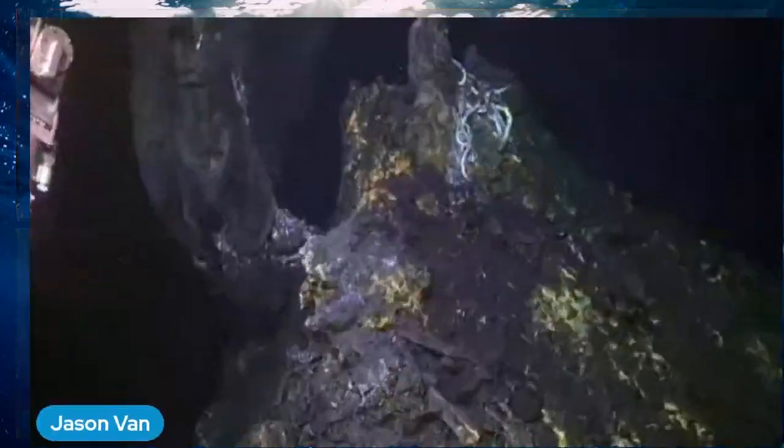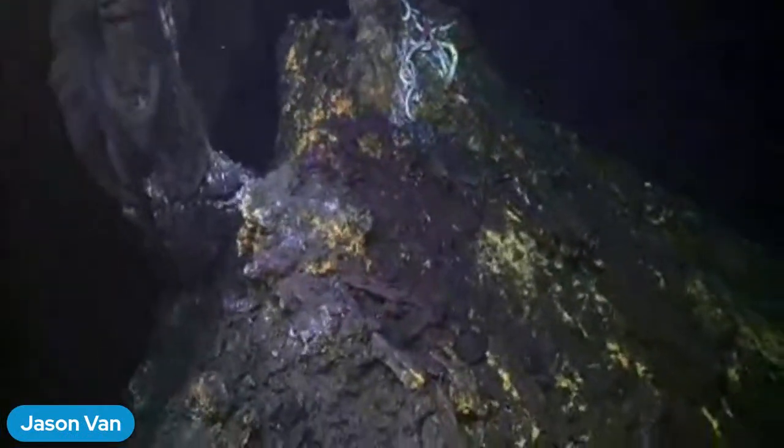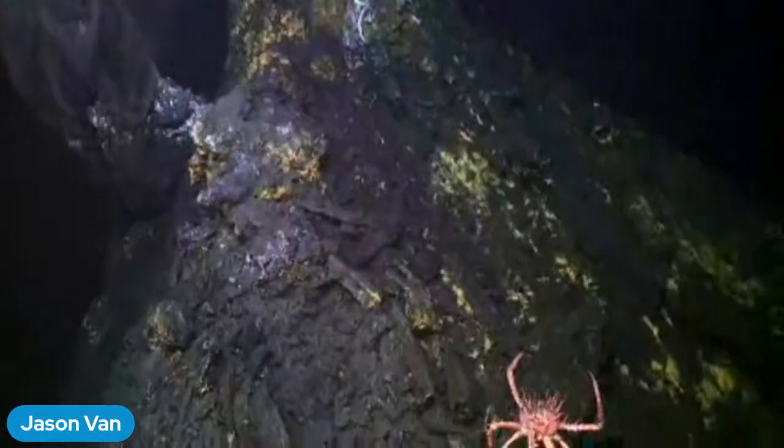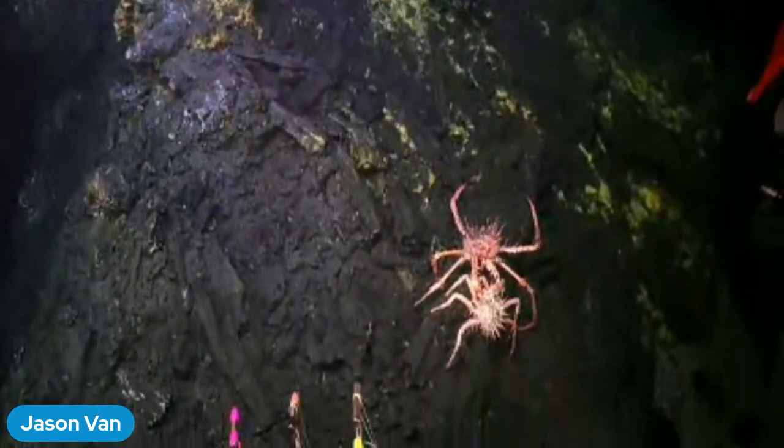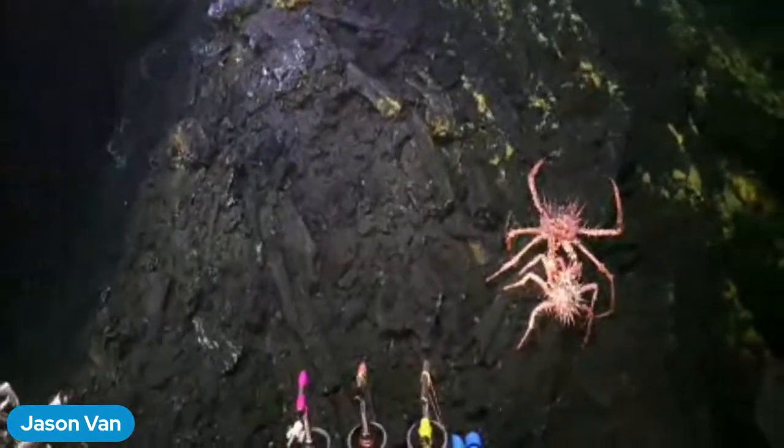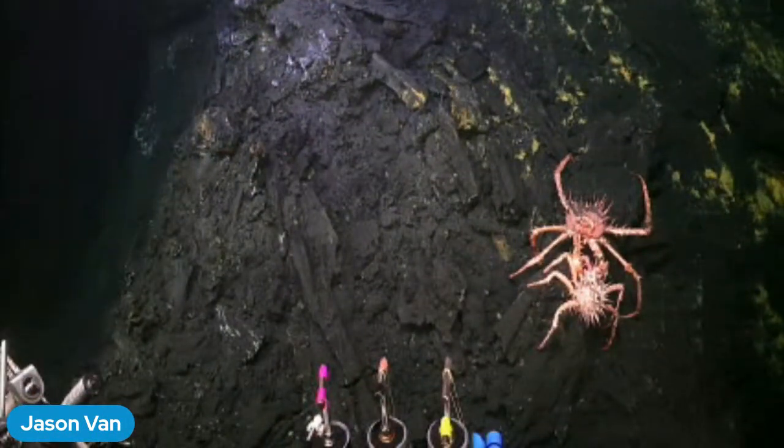So we have an update on the pressure, to put it in a way you can maybe conceptualize a little bit better. That's 180 atmospheres, about 3,000 pounds on each inch of your body. So everything we put down on Jason actually has to be pressure tested so that it can withstand that high pressure.